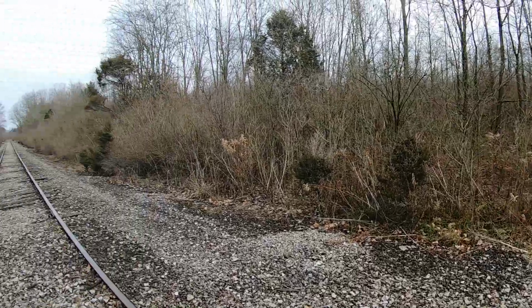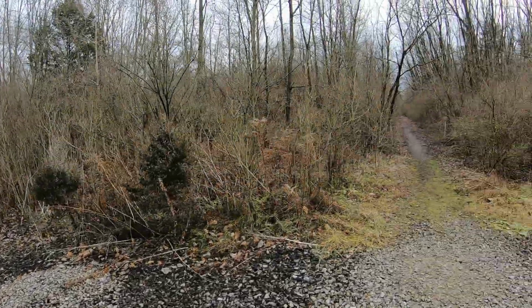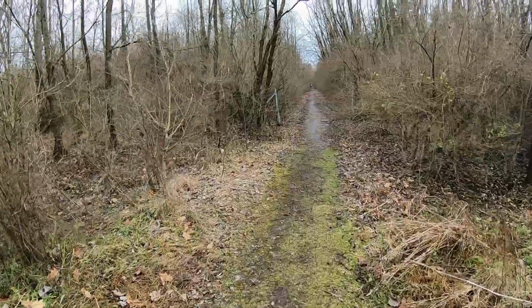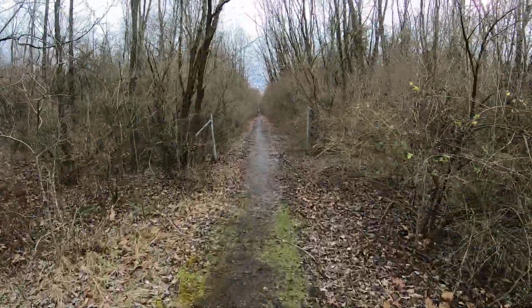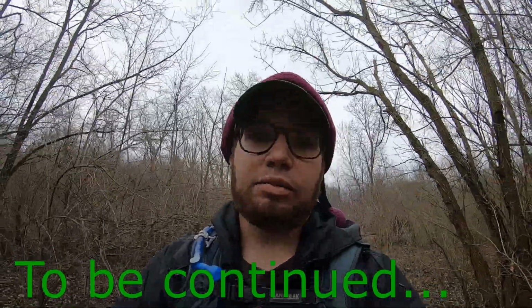Let's see if we can find a trail, or if not, we're gonna hike down the train tracks. But yeah, let's see what happens. Pretty excited to get this cache. This cache is great. It's got a lot of cool things going for it, and I need it for one of the fizzies that I'm working on.